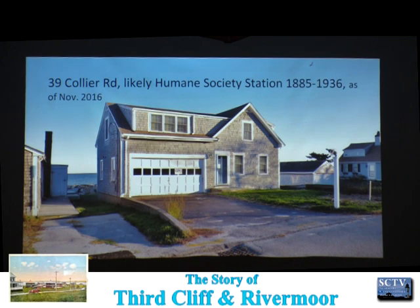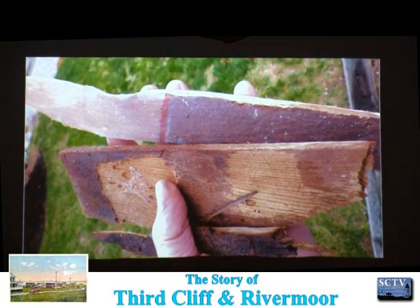So my wife Kathy and I, the next morning, took a walk over there. They cleaned up the place. It was immaculate. It looked like they vacuumed the grass or something. And I looked down, and there are these fragments. Aren't they painted red? And there's actually two colors of red there. So I'm pretty sure this seals it, that this was the Humane Society of Massachusetts station.